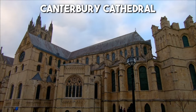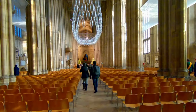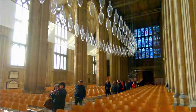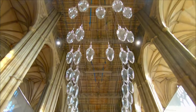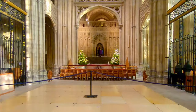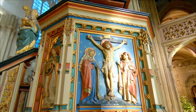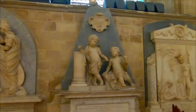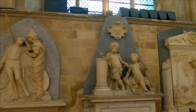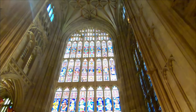18. Canterbury Cathedral. Welcome to Canterbury Cathedral, a spiritual and architectural masterpiece. As one of the oldest and most famous Christian structures in England, the cathedral draws visitors from around the world. Marvel at its stunning stained glass windows, explore its tranquil cloisters, and discover its connections to literary history. A visit here is a journey through faith, history, and timeless beauty.